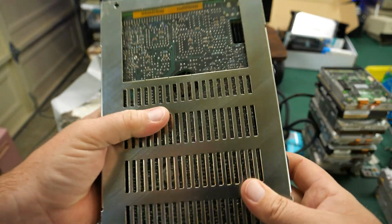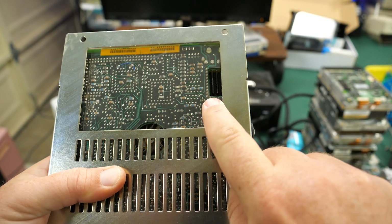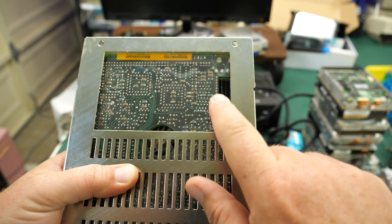If I turn this over, there's actually 3 terminators up there, and I actually took the terminators out of that other disk that I was showing you just a minute ago and put them in here to make this drive work.